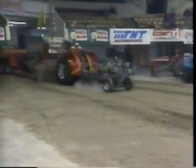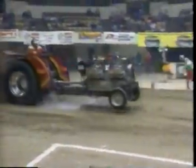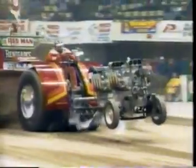It's a new combination for him. He would love to do good in front of his own hometown. Let's see what can happen. Richard, look at this run.